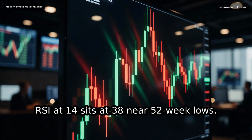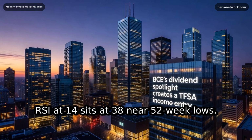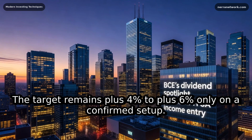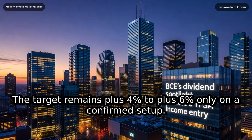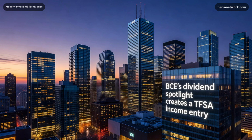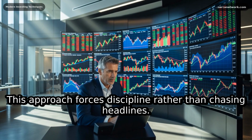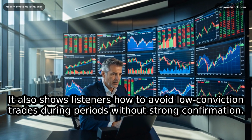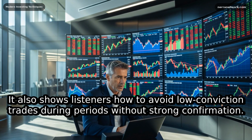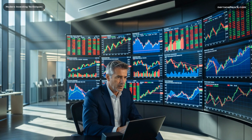RSI at 14 sits at 38 near 52-week lows. The target remains plus 4% to plus 6% only on a confirmed setup. Confidence is rated low because only one factor, yield appeal, is currently aligned. This approach forces discipline rather than chasing headlines. It also shows listeners how to avoid low-conviction trades during periods without strong confirmation.